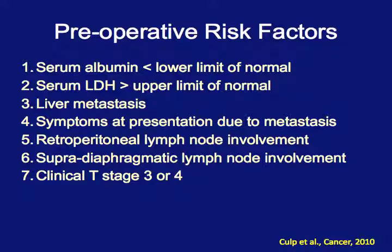Those patients who had a low serum albumin, which is sort of an overall nutritional status lab value, an elevated LDH, which is again another blood test, the presence of liver mets, the presence of symptoms due to those metastases, retroperitoneal lymph node involvement, again, going back to those lymph nodes, it's bad, supradiaphragmatic lymph nodes, and locally advanced T-stage. All of those features predicted for a worse outcome.